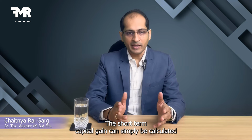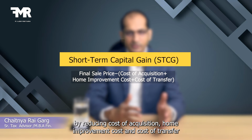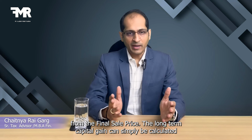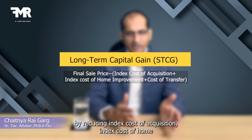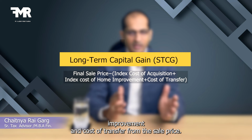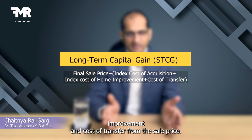The short-term capital gain can simply be calculated by reducing cost of acquisition, home improvement cost, and cost of transfer from the final sale price. The long-term capital gain can simply be calculated by reducing indexed cost of acquisition, indexed cost of home improvement, and cost of transfer from the sale price.